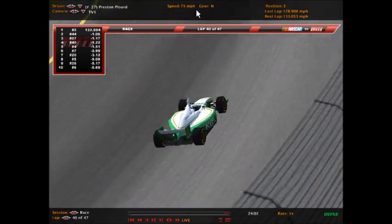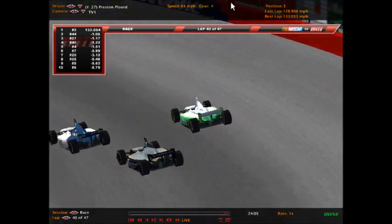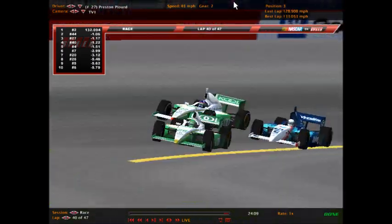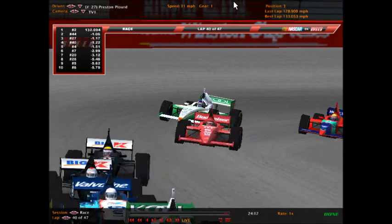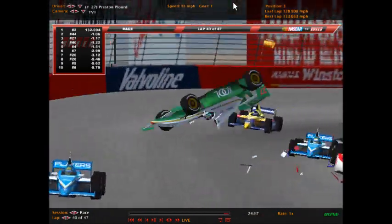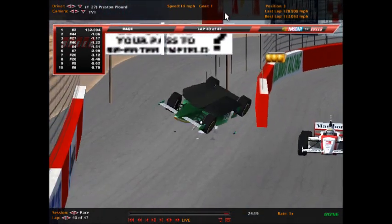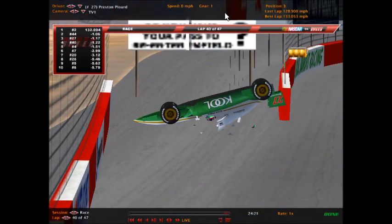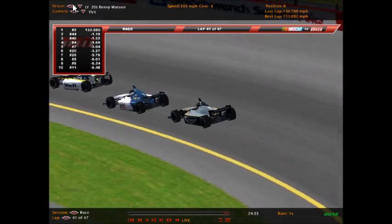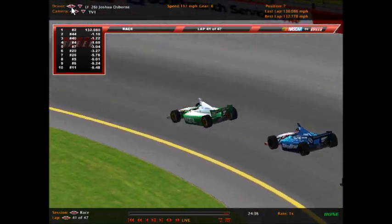And oh, Plord's got problems! Plord has got problems with his Team Cool Green machine. He's trying to get out of the way of the leaders here. And what did he just do? What was he thinking? Engine blows, tries to pull to the inside lane. And now suddenly we've got a crash.